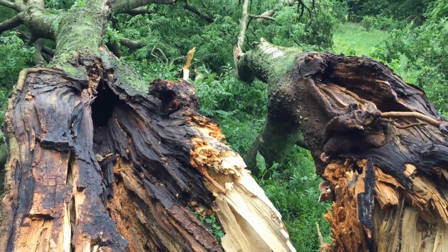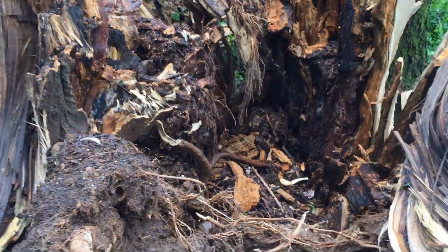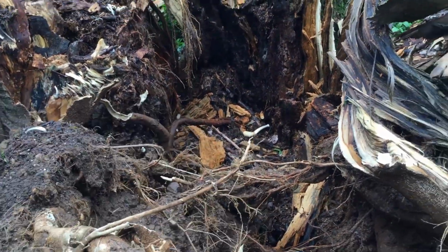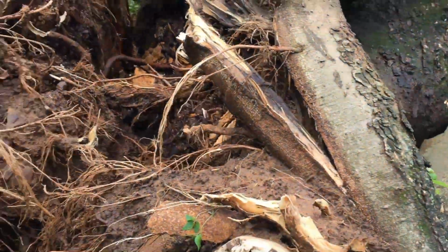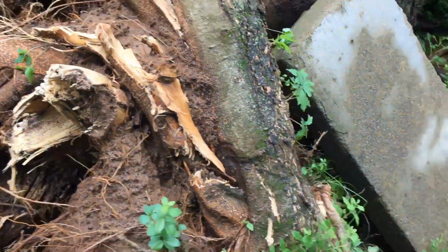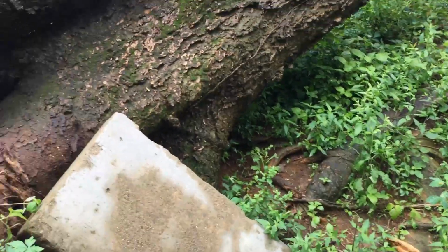What was a tree? Oh, it was huge. We could have lived inside there almost. Put a tub in it. Yeah, the top wire is still there. It's just pulled down. Okay. I don't think you're going to get over that.